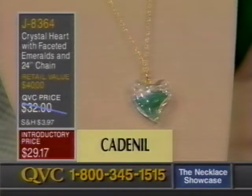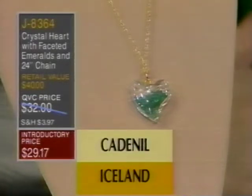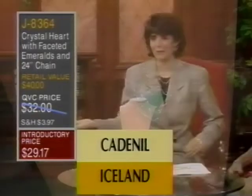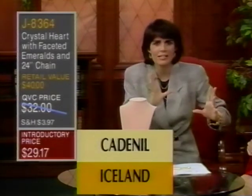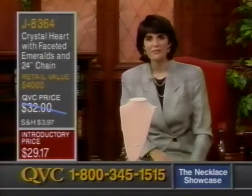I have no idea what this is. Let's turn it over. Iceland. Oh, Iceland. You feel so stupid, don't you? Well, not to take offense to anyone who lives in Iceland, but that's kind of a country you forget about. I was sort of focusing on Europe, maybe some of the African countries. I would have never guessed Iceland in a million years. No. We're giving them the cold shoulder, aren't we?